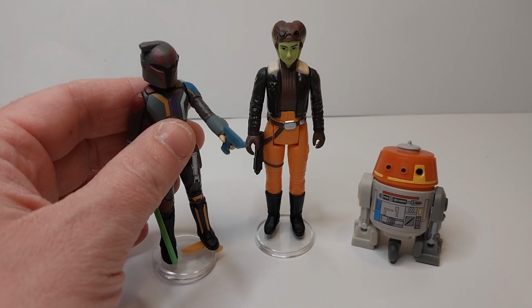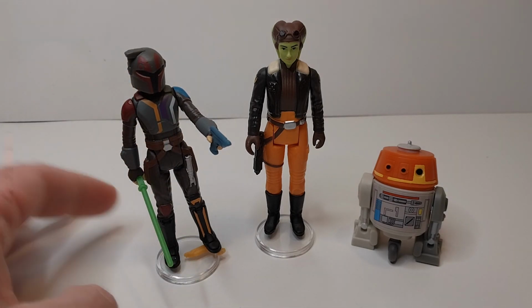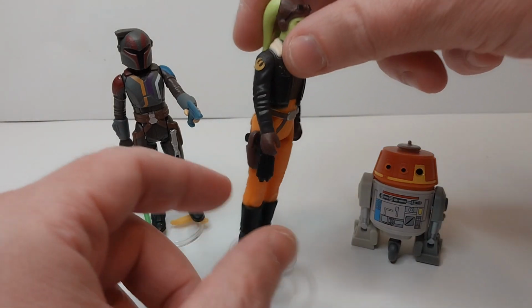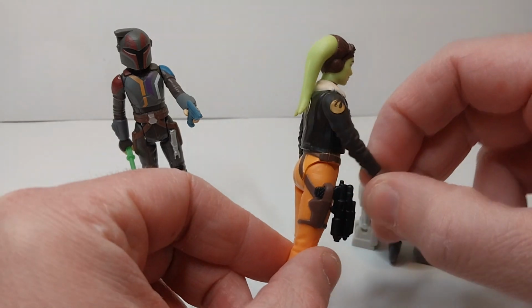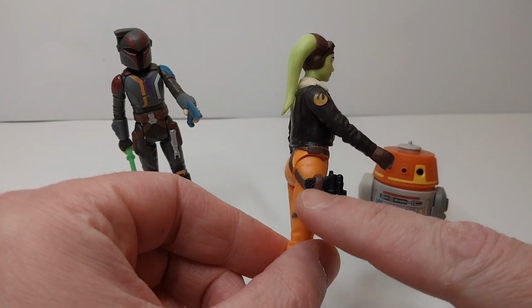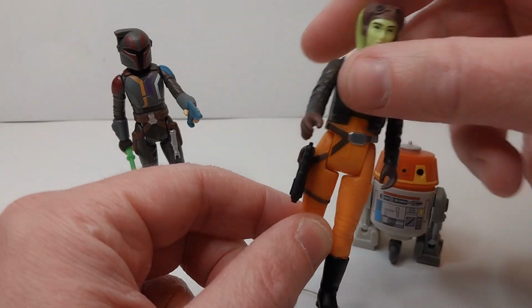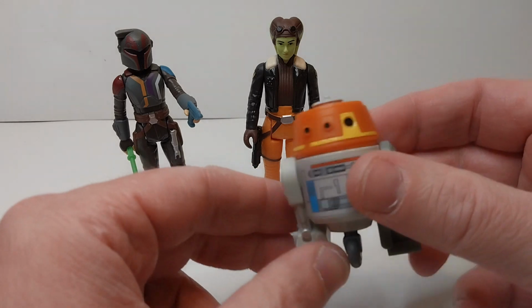The most weapons a figure ever came with back then were 2, so she only has 2 hands, so I store the extra pistol under her foot so I don't lose it. Then there's Hera and Dula. The thing I really like about this figure is that the pistol handle can go into the holster exactly like the Kenner Hoth Han's pistol did, so you can have a place to store it. And then there's Chopper here.